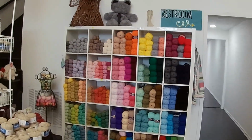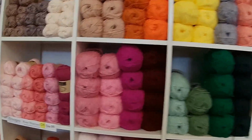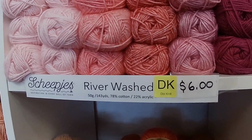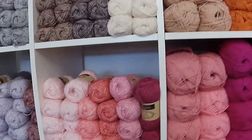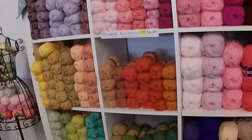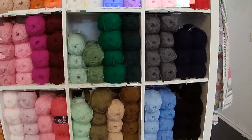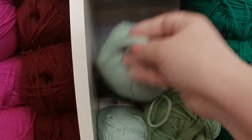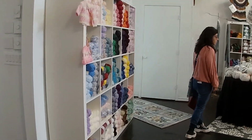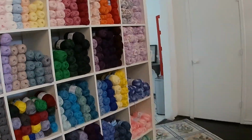The back wall back here, this was something I was excited to see. I've never seen them before. The sheepies. I had seen those on a YouTuber's channel recently, and I had never seen them before. And right here next to some bonus DK. Like I said, she's got some really great deals and something for every price range.